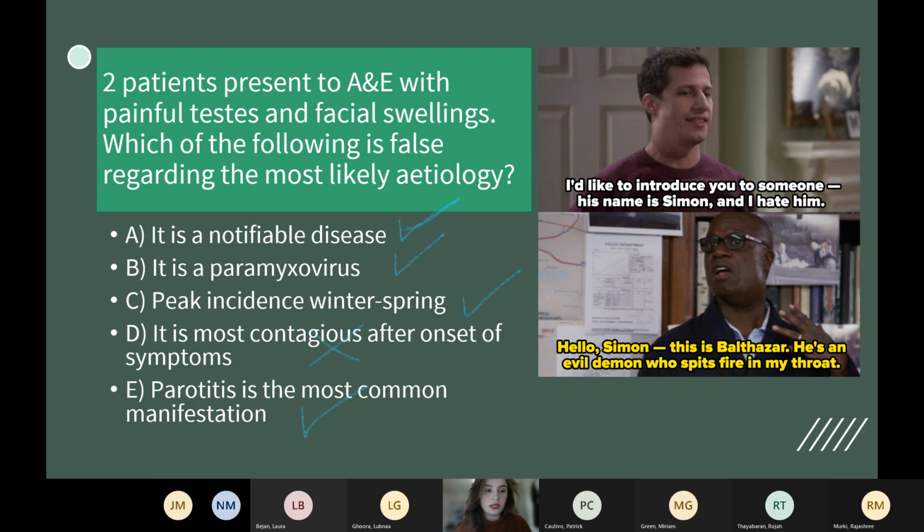Actually, it's very funny. So this is mumps, is what we're going for, because we've got bilateral facial swelling and testicular swelling. It's a notifiable disease. It's a paramyxovirus. It typically occurs in winter and spring, which is classic for any infection. I'll go into this, but it's most contagious actually 2 days before symptoms start. So it used to spread like wildfire. And parotid swelling is the most common symptom.